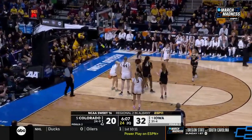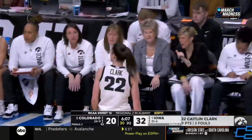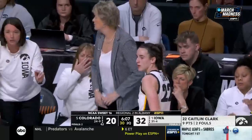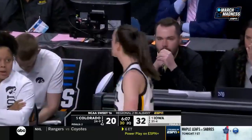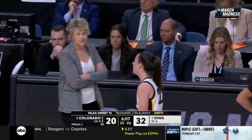And that's going to be number two on Caitlin Clark. Caitlin Clark got her second foul in the Sweet 16 in the first half a year ago and spent a fair amount of time in the second quarter on the bench as a result. And so now Lisa Bluder and Caitlin Clark talking it through.